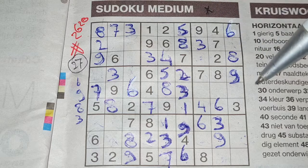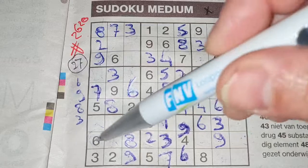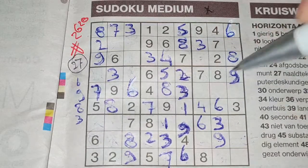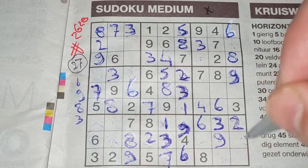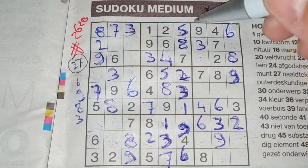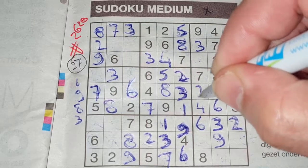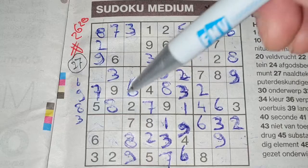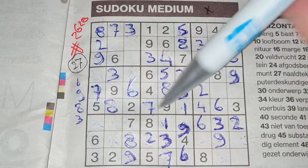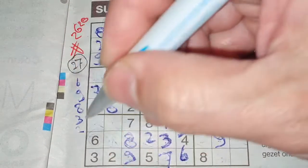Let me think. We have a 2 in this row, 2 in a row above. So in that row, the only place for the 2 should be there. 2 in the last column, 2 in the column next. So in that column, the only place for the 2 should be there. And all the 2s are used, I can see. This is number 5, number 2. Alright.